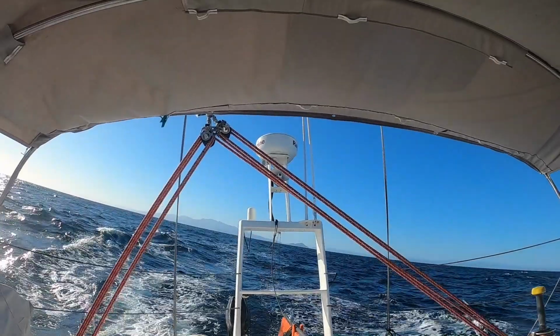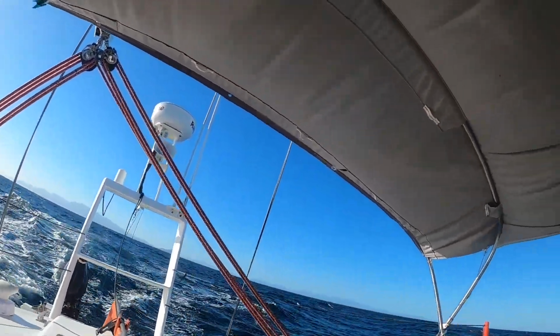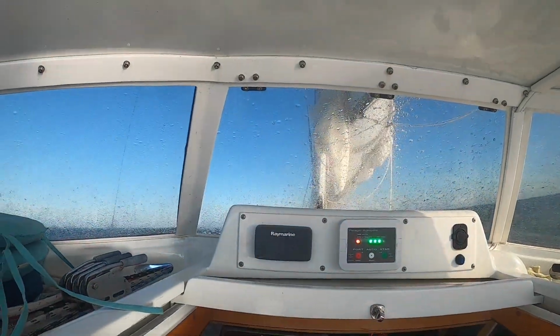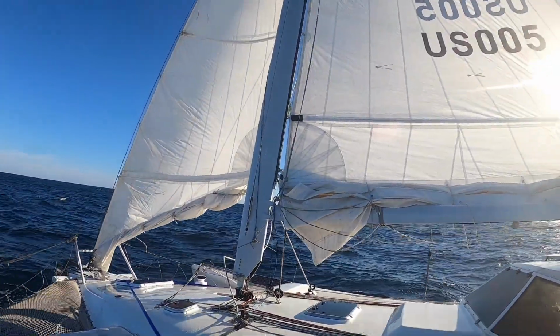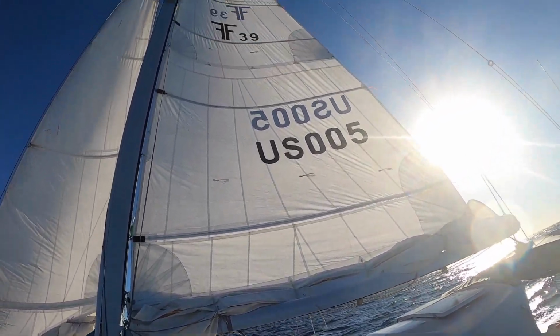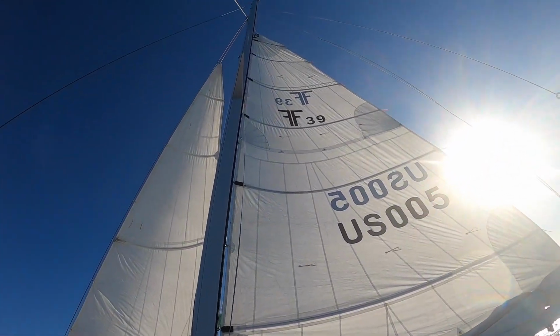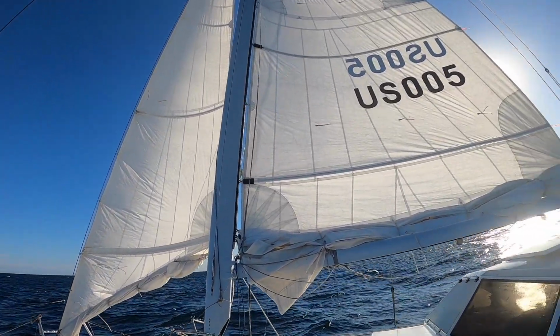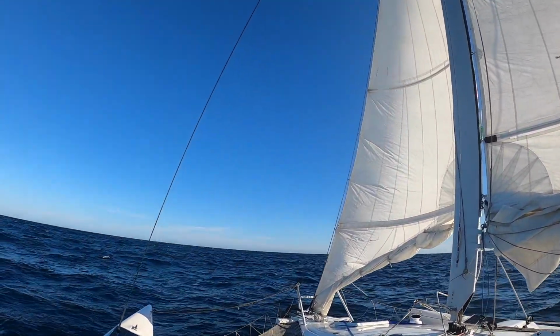So it's a 100-mile run from Guardian Angel to Puerto Peñasco. Basically it's due north from here. Second reef in the main. Set up all conservative because it's forecast to gust 25 today, steady in the 15 to 20.